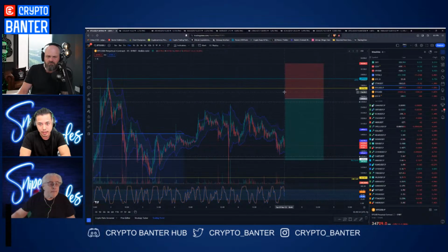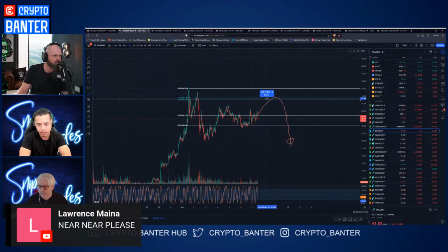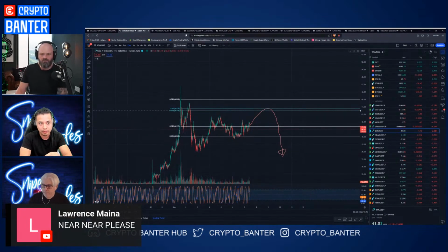If we do have a little pump here, I think Solana's going to have a little pump here, but like you guys were saying on the show, you want to get Solana at 32.34. You were even saying 38 right now. That's a 15% move. So I think that would be a nice short.